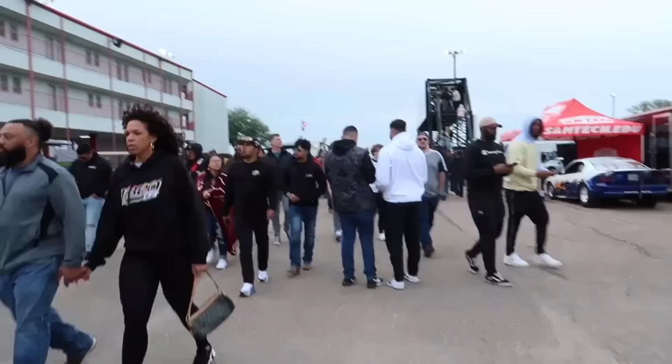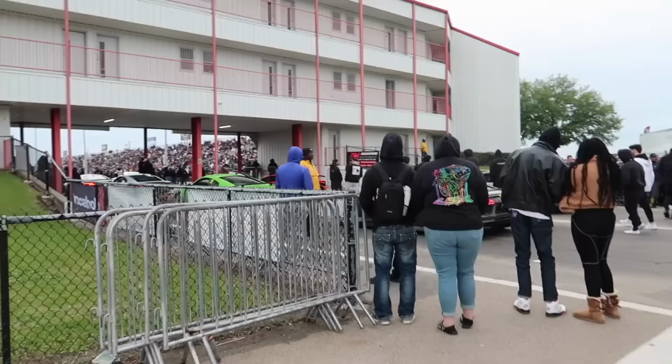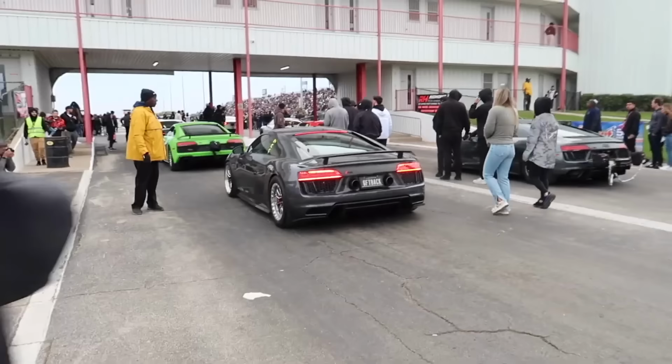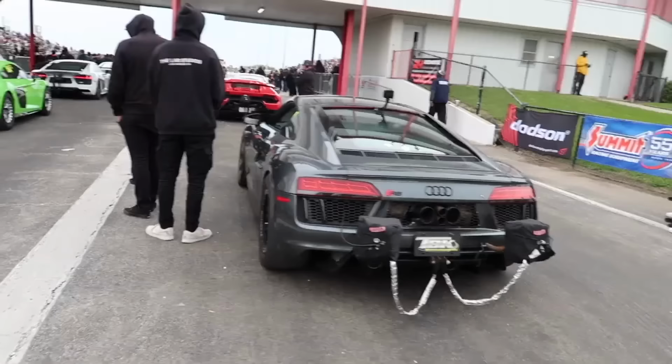All right, we're inside. Let's go. Smell the race fuel. Wow. The race name is C6 Differential or the Stubs. Oh my gosh, that's crazy. Oh my gosh.